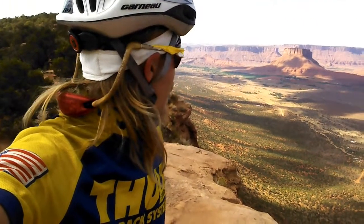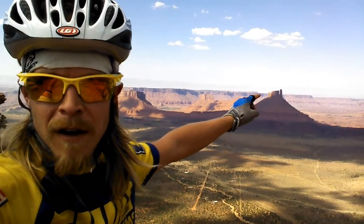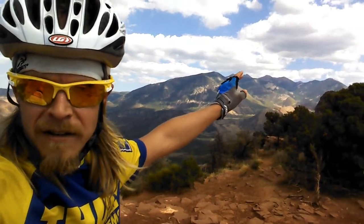Well, I made the rim, and man, it is fantastic up here. This place is a trip. You look out this way, you can see, this is Castle Valley. There's Castleton Tower right there. Kind of hard to do. Right there. And Fisher Mesa, Priest Mesa. And on around, little La Sal Mountain action right there.